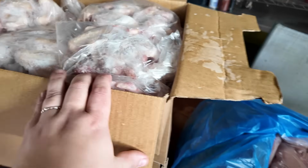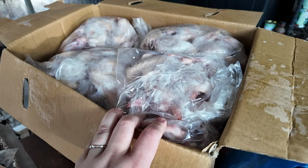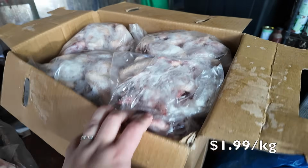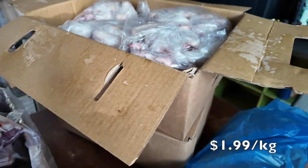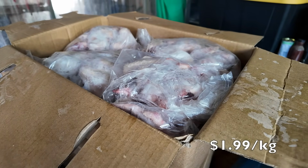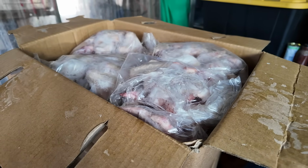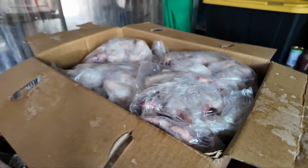I got 2 boxes of wings as well, so these are those 3-piece wings that I've been using over the last few weeks, and they're in 2 kilo bags, and I bought 2 12 kilo boxes of those, and these were like $1.99 a kilo, so super cheap. And again, we really love the wings done, and the bones go into stock.